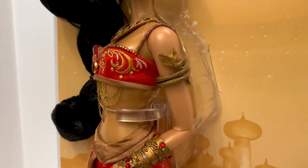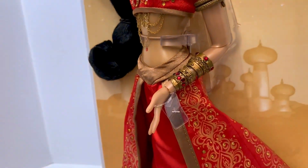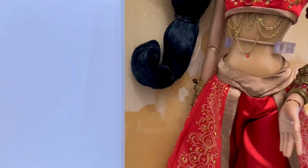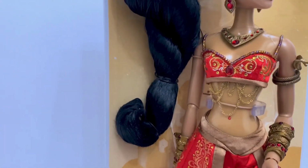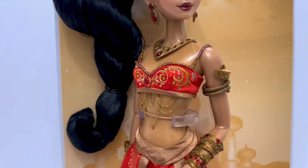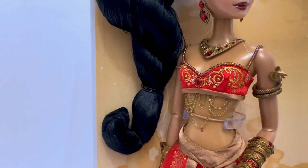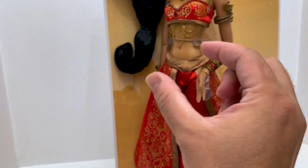On her arm, she does have a gold serpent, of course for Jafar, and then a bunch of gold bangles with little red jewels on this arm. And then on this arm, she has the same thing, some more gold bangles and jewels. No little serpent thing, of course, because that's just on this arm. But just a beautiful top, well done embroidery, very, very gorgeous. I absolutely love it. And then coming down, now mine, the pant area is kind of off center.